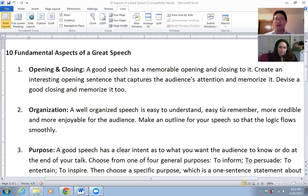Third point is on purpose. A good speech has a clear intention of what you want the audience to either know or feel or be able to do at the end of the talk. So when you design your speech, you should first think about what is the purpose of your speech. Is there something that you want to educate your audience on?